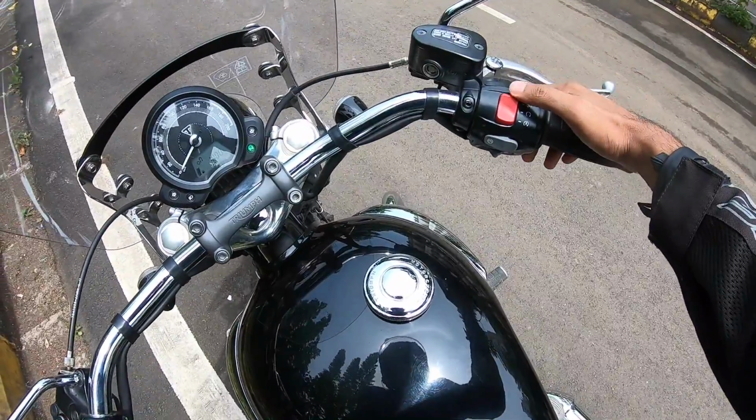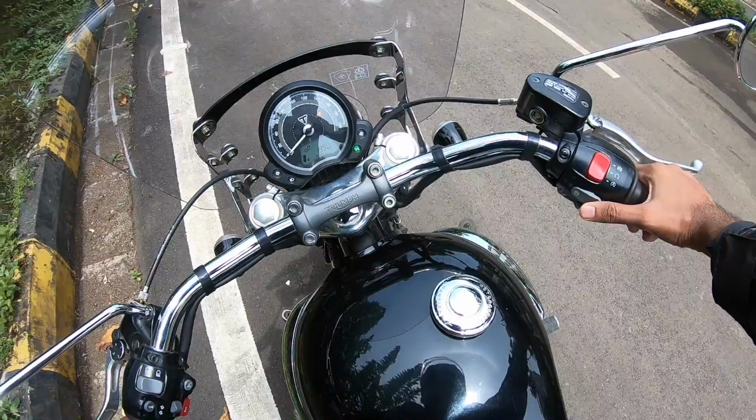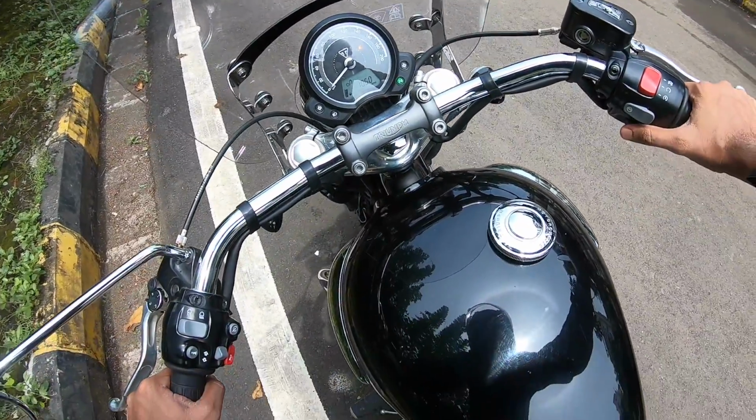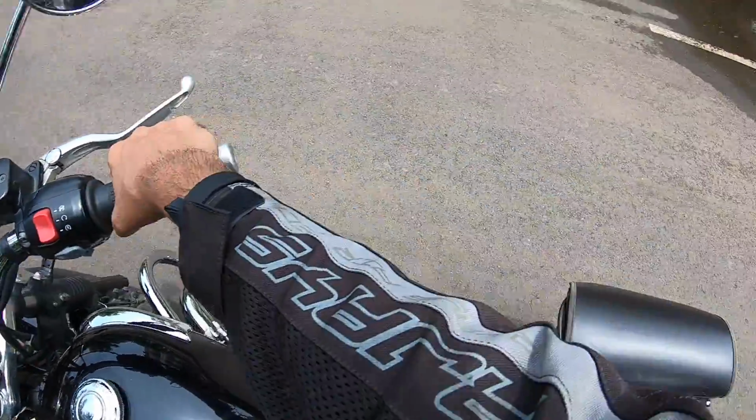Now this is basically to turn off and on. This is the engine kill switch, and it is also to turn on the motorcycle. This is to toggle to the riding mode. There's rain and road. Right now I have put it into road mode, and this is the hazard light switch of this motorcycle. Now let me rev this motorcycle a bit.